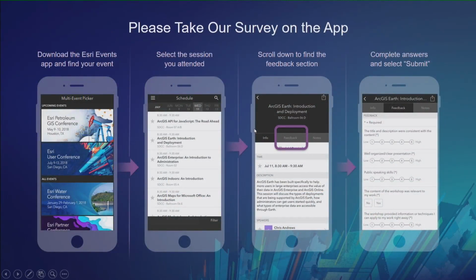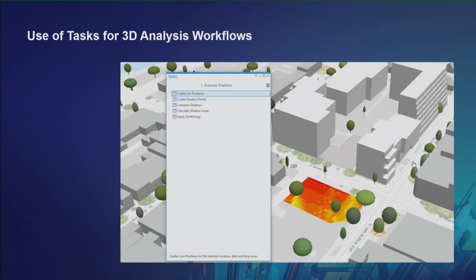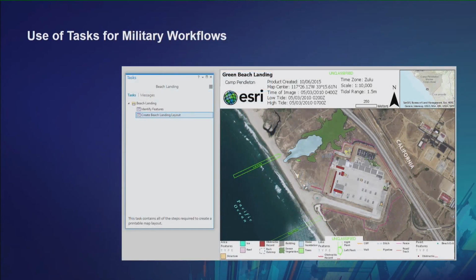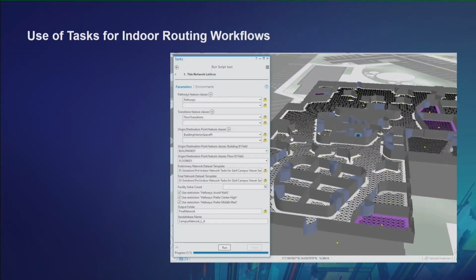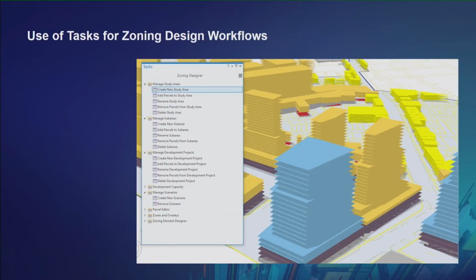We have to ask you, this is the last task session, so if you have any feedback, use the app. We also want to point out, if you want to look for references, that a lot of our solutions teams are using tasks to deploy a solution, whether it's 3D analysis, creating building footprints from LiDAR, creating layouts. So completely different workflows, indoor navigation. So it's not all about editing. There are many different use cases.